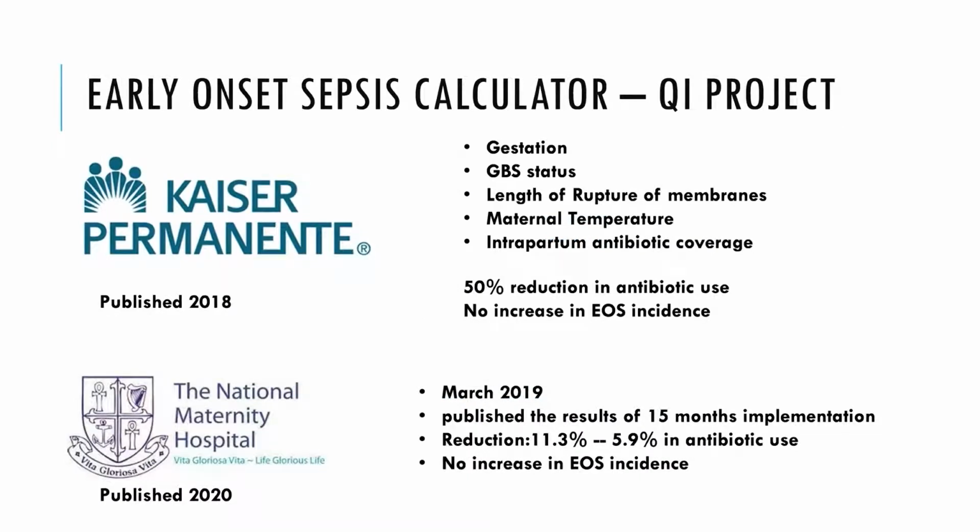In California, in the last number of years, a study group attempted to assess whether there was potential to risk stratify infants for early onset sepsis, and they looked at a number of different variables. They performed a massive cohort study with over 200,000 infants, and they tried to stratify the risk of sepsis using a number of variables. These included the child's gestation, their GBS status, the length of their rupture of membranes, the highest maternal temperature in labour, and whether or not mom received intrapartum antibiotics.